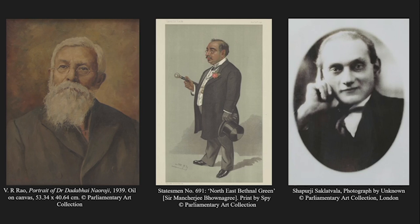Also of interest was that Nauroji during this temporal period was not the only Parsi MP elected to political office in Britain. Mancherji Bhownaggree was elected MP for Bethnal Green in the election just after Nauroji's, in 1895. Walking a similar path to Nauroji, Bhownaggree undertook a similar visual transformation, attempting to mix loyalty with his heritage, but also an aesthetic fitting in with his newfound colleagues in Parliament.